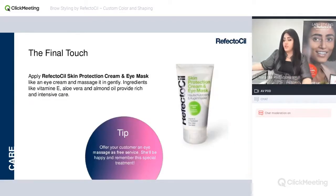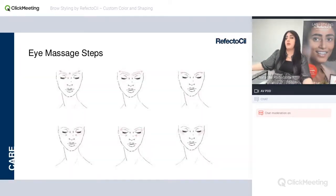Then we have a protection cream. The reason why we have this here as a final touch is that it works as a massage cream. So after the end of your lifts, your curls, your tint, whatever you're doing around the eye and brow area, end it with this massage technique. Take a minute or two and do these light tapotement, these straight movements, these circular movements around the temple, forehead, occipital bones. Give that massage to them.